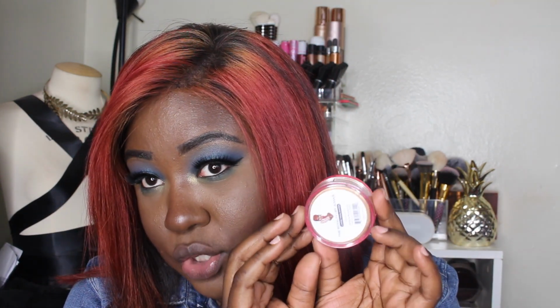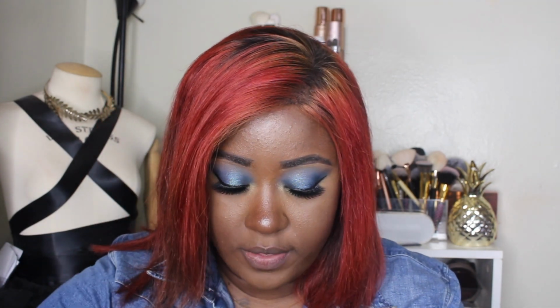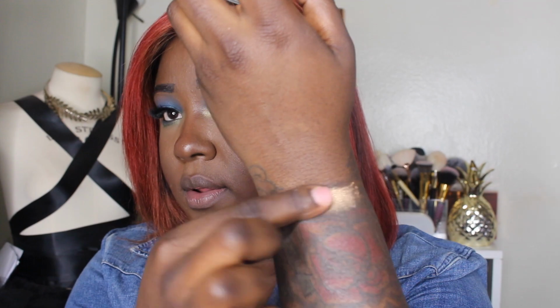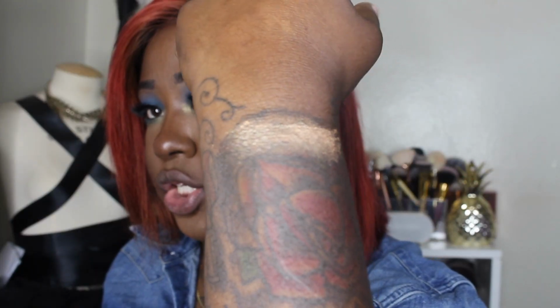But I am excited. So let me go ahead and open up these, and look at that. This is so cute. Let me go ahead and open these up. So the first shade we have is called Royalty 1. And in the container, Royalty 1 looks like a really pretty champagne bronze. My camera battery is dying. This is Royalty 1. Really nice champagne bronze.